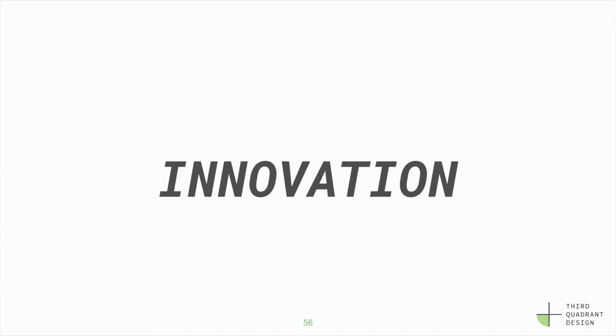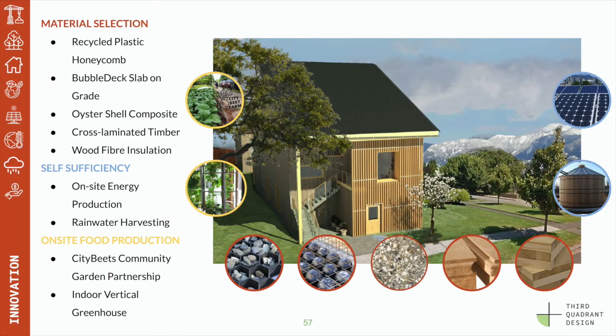Solus House was designed to incorporate innovative and efficient solutions that are tangible, feasible, and scalable in today's high-performance building industry. Materials were selected that significantly reduced material waste and embodied carbon whilst increasing energy performance and reusable materials. Recycled plastic honeycombs used in pathways and carport foundations are a locally manufactured product which control runoff and support groundwater infiltration. Bubble deck technology for the slab-on-grade foundation is completely recyclable and reduces concrete whilst maintaining the performance of a typical slab.